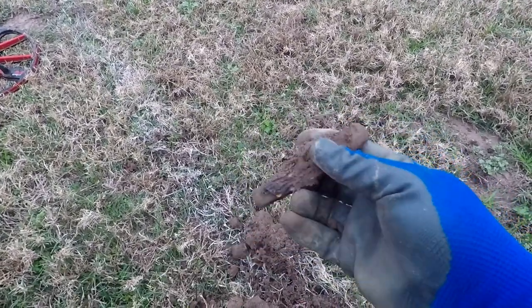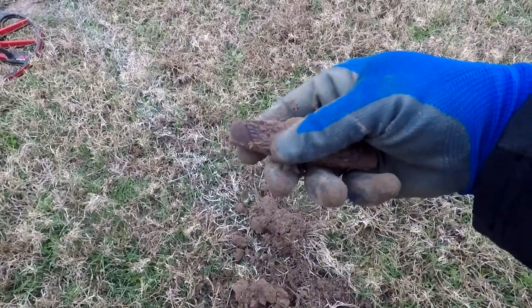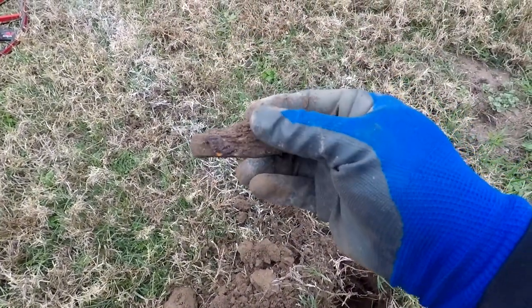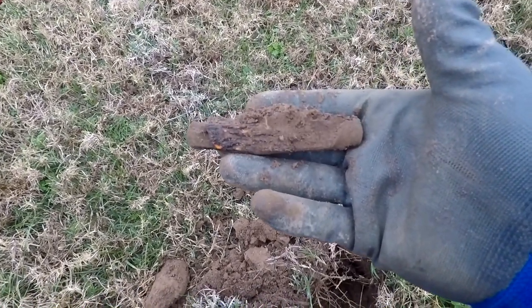Still got a little bit of the bone handle on it. Another relic right there. Check that out. There's things still to be found out here. I knew we didn't cover it very well. It's just too big of a field, too much to be looking for. So, all right, let's keep on going.